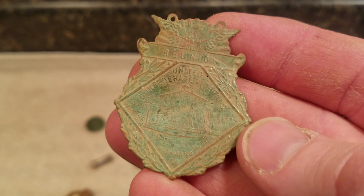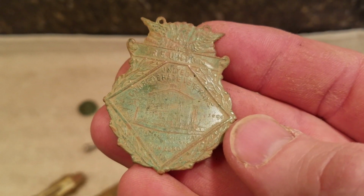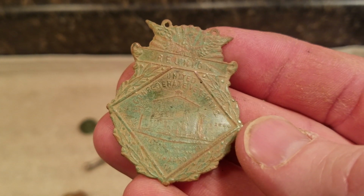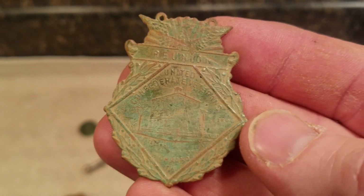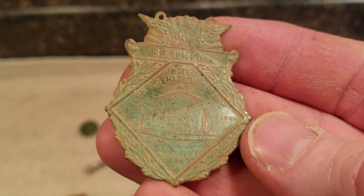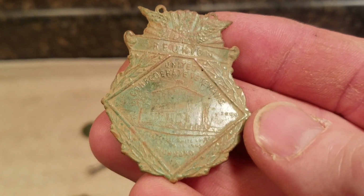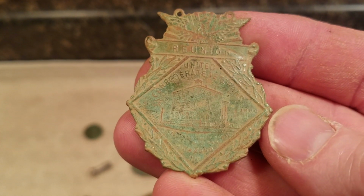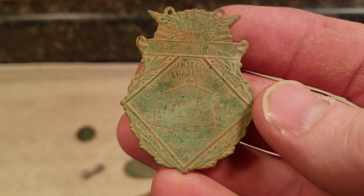Can't find the rest of it, although I'm sure it's in the ground somewhere around where I found this, but I just can't locate it. But really neat artifact to find, especially up here in the north. You know, Pennsylvania was solidly Union, so unusual to find a Confederate veteran artifact up here. But happy I found it. Just a real cool, historic, interesting and unusual kind of find.